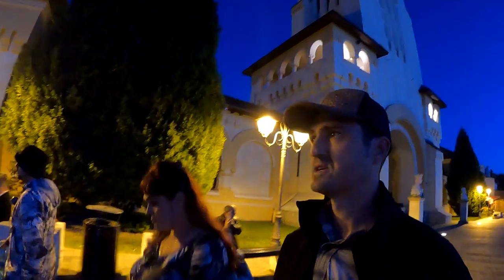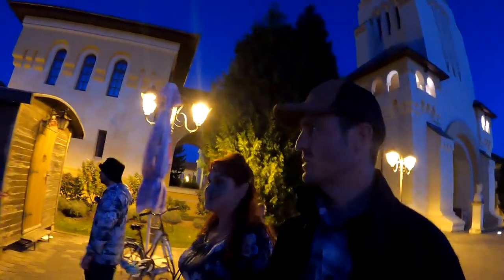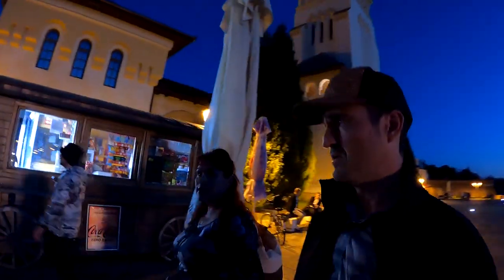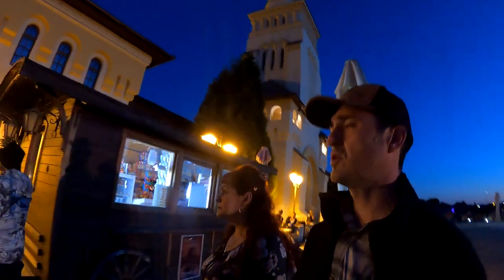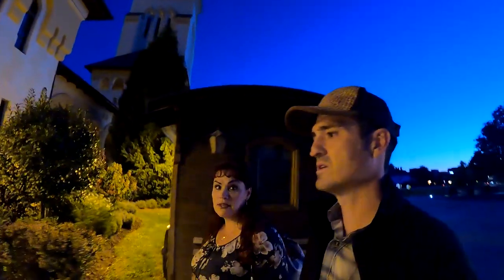Unfortunately, we got here to the Citadel a little bit late and it got dark on us and we're hungry, and there's only one restaurant sort of connected to the Citadel and it was all full. So we're gonna go back to the car, go find our hotel finally, or maybe go find dinner. Maybe we can find a nice restaurant in Alba Iulia.